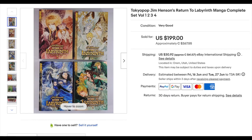The third honorable mention is one that I always see and has never appeared on the list, but it always does pretty well, and that's Jim Henson's Return to Labyrinth, volumes 1 to 4, and this time it sold for $199 or $49.75 per book, Tokyo Pop 2010.